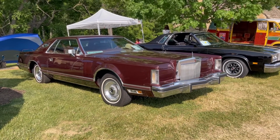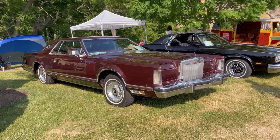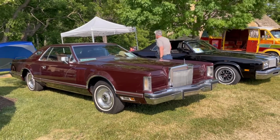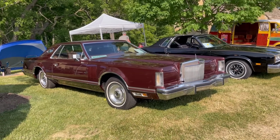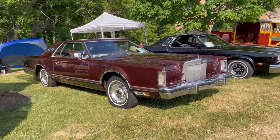Well, here we have an absolutely beautiful 1977 Lincoln Mark V, the first year of the Mark V, and this vehicle is finished in a beautiful color called dark cordovan. I think it's the best color for these Mark Vs, certainly for Mark Vs without a vinyl roof. This is one of those very, very rare Mark Vs that doesn't have the vinyl roof.